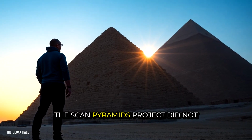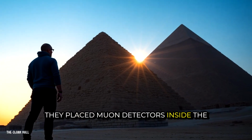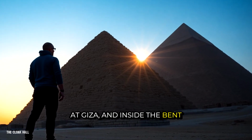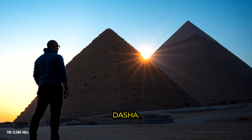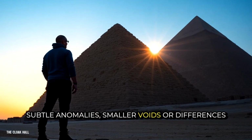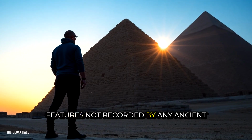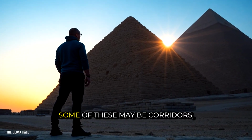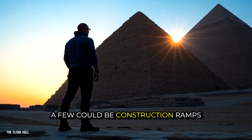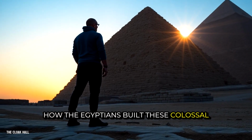The Scan Pyramids project did not stop at the Great Pyramid. They placed muon detectors inside the Pyramid of Khafre, the second largest at Giza, and inside the Bent Pyramid and the Red Pyramid at Dahshur. In each case, the data revealed subtle anomalies, smaller voids or differences in density that hint at internal features not recorded by any ancient text. Some of these may be corridors, others might be chambers. A few could be construction ramps left inside the core, evidence of how the Egyptians built these colossal structures.